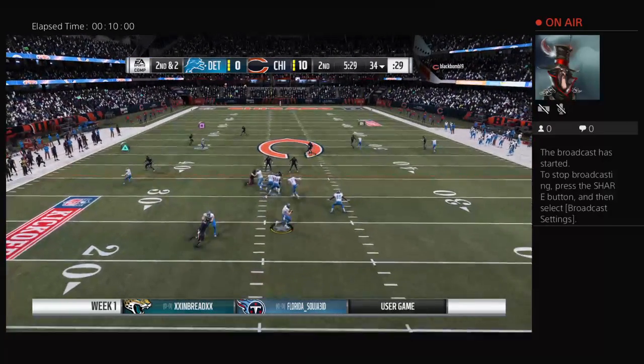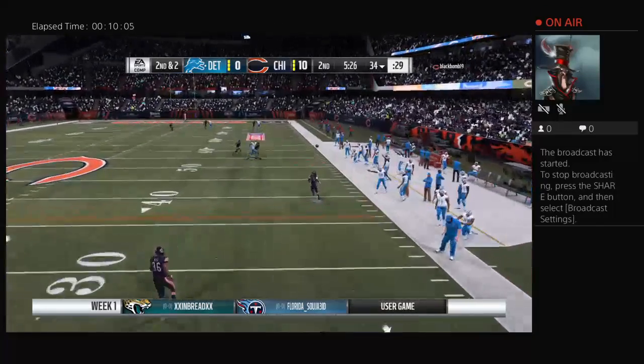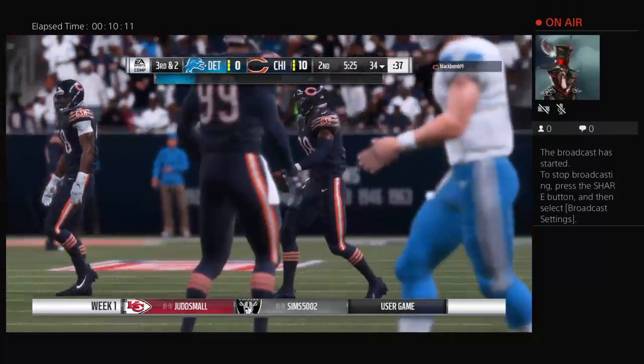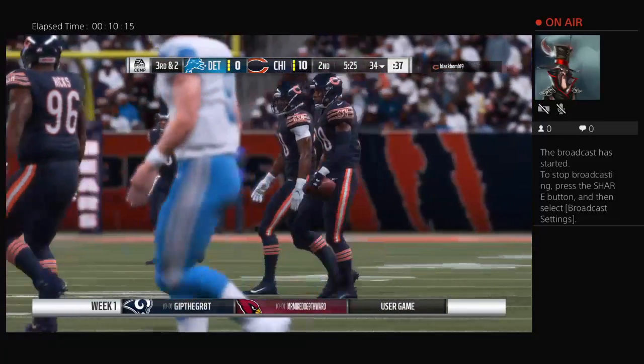From the gun, here's Stafford. Flushed to his right. And that is intercepted. Or was it? Wait, they'll say no. No interception. He did not keep the feet in bounds, apparently. So that's just going to be an incompletion.